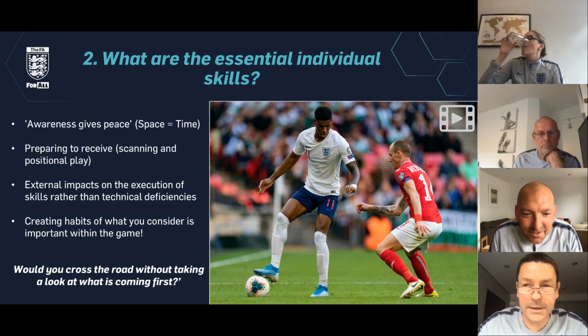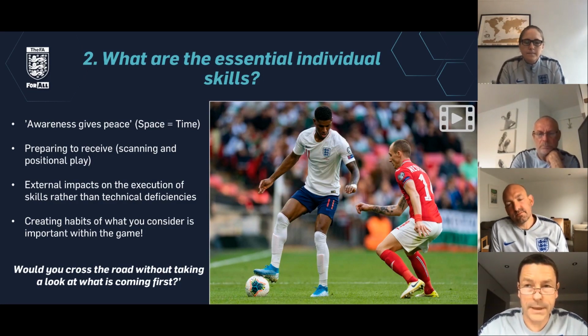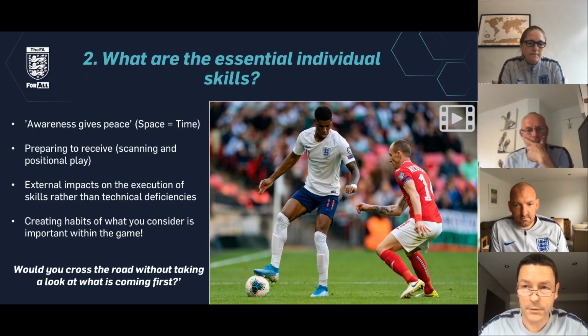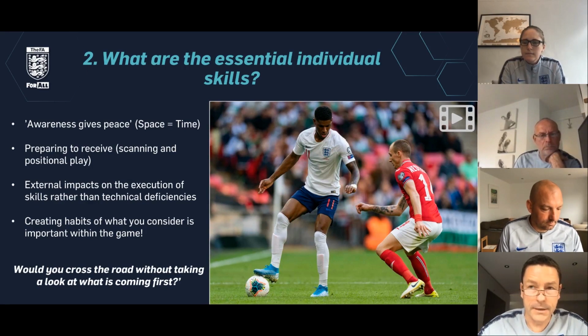Yeah, I often say that, what do parents do? People say, when should we be introducing this to kids playing football? Well, the fact is, when you have your own kids, you bring them up and you make them realize that the road is a very dangerous place to be, and to cross the road is dangerous, and they need to look both ways.